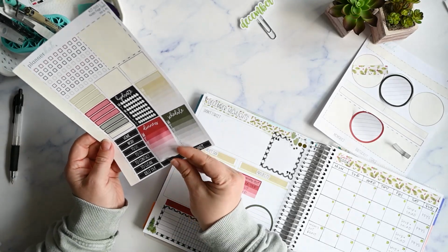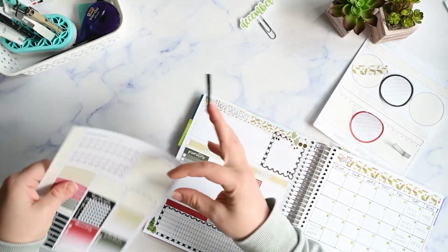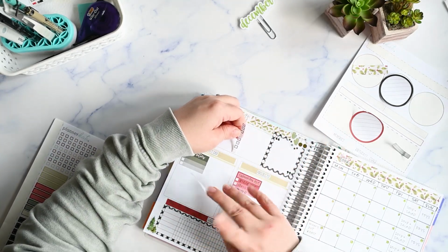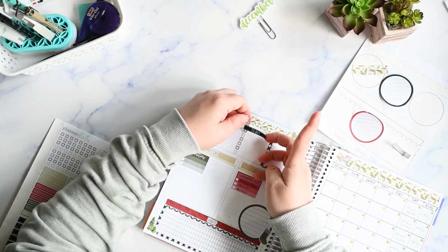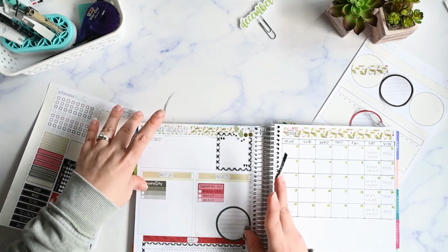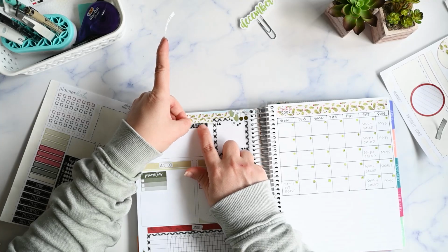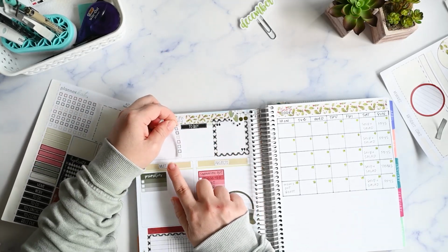And I'm gonna do this to buy over here under don't forget, and we'll just add one of these check boxes to go with it. And that's gonna be too long, but that's okay. That way I have a spot to just write down things, I think. I'm making a mess over here. I usually have like a little sticky note for things I need to purchase, but we have a permanent spot right here.